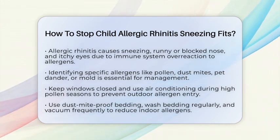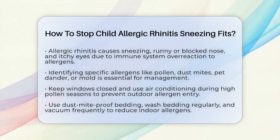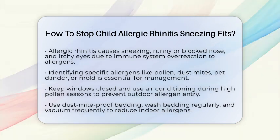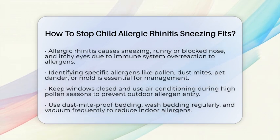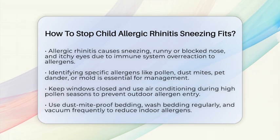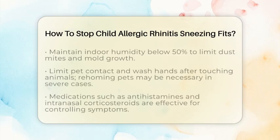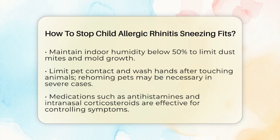For indoor allergens like dust mites, use dust mite-proof bedding covers, wash bedding regularly, and vacuum carpets and stuffed toys often. Keeping indoor humidity below 50% also helps reduce dust mites and mold growth. If your child is allergic to pets, try to limit contact and wash hands after touching animals. In some cases, rehoming a pet might be necessary if allergies are severe.